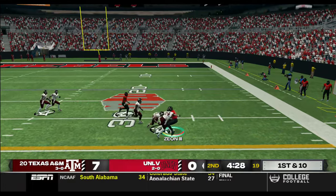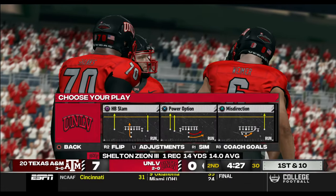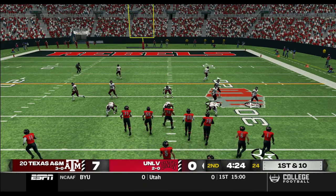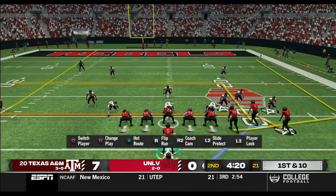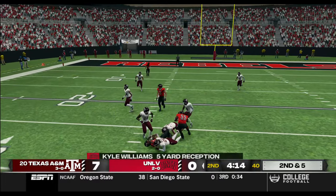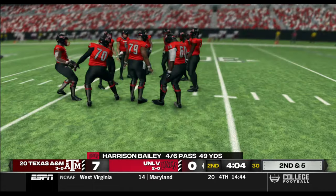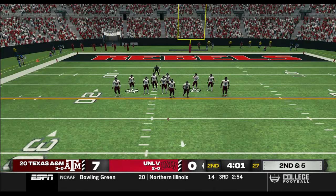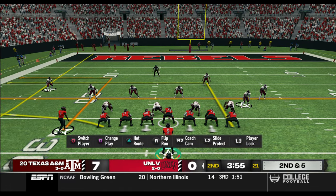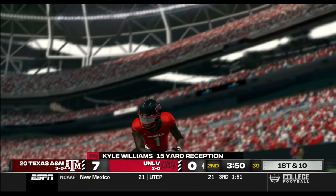Got a man. Watch out here. And he's taken down at about the 31. Well, the defense looked a little sluggish there. They can do better than that. And it's caught, and he's brought down quickly. From the 25-yard line, it's second down. And he's hit before he can go anywhere.